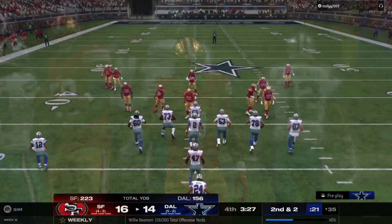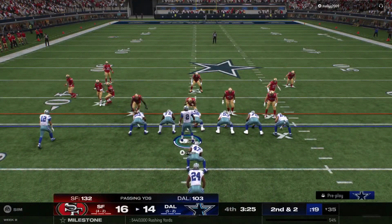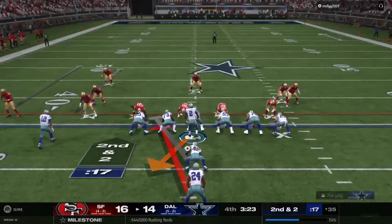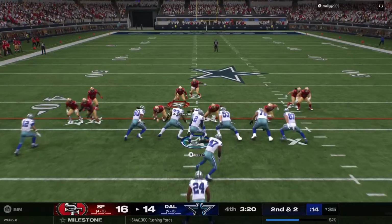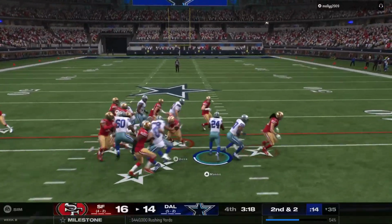I don't know this, so I'm lost. You get yards like that in the run game. Lost, but I guess when we link up, we'll discuss a little bit more, because I got to think about it. Yeah. They give it to him again.